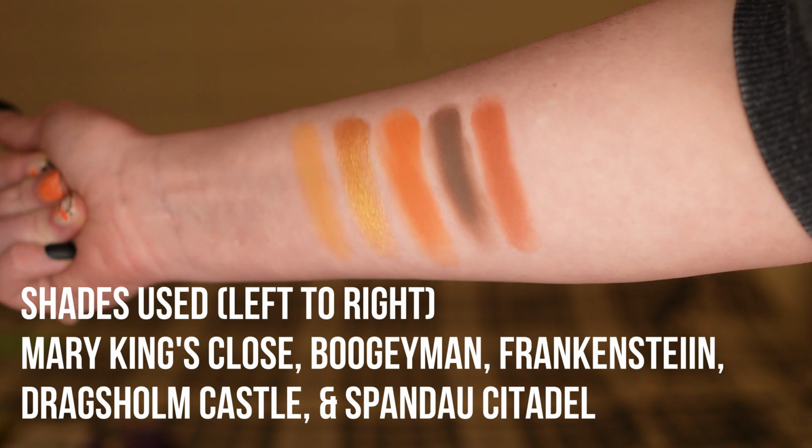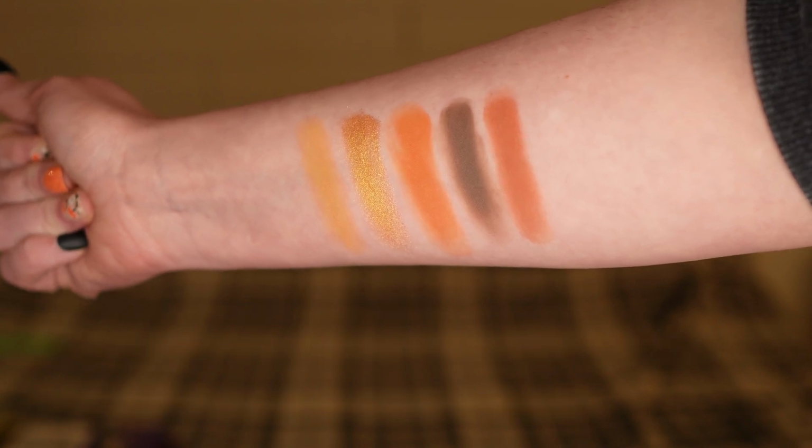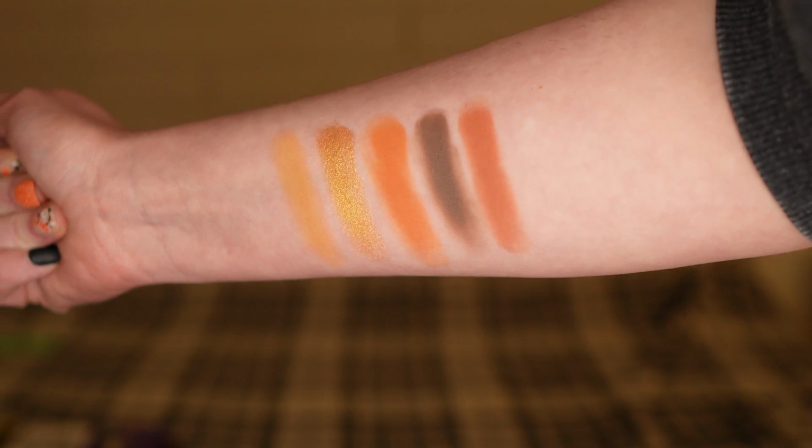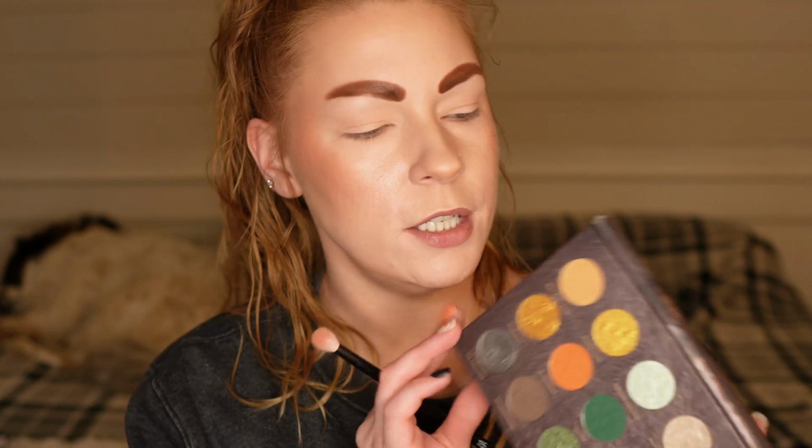So how much more can Haley ramble about one palette before actually getting into the eye look? Let's not sit here and try to find out. Let's just go do a fade and we will get into how I accomplished this halo eye using the Nomad Haunted Europe palette.